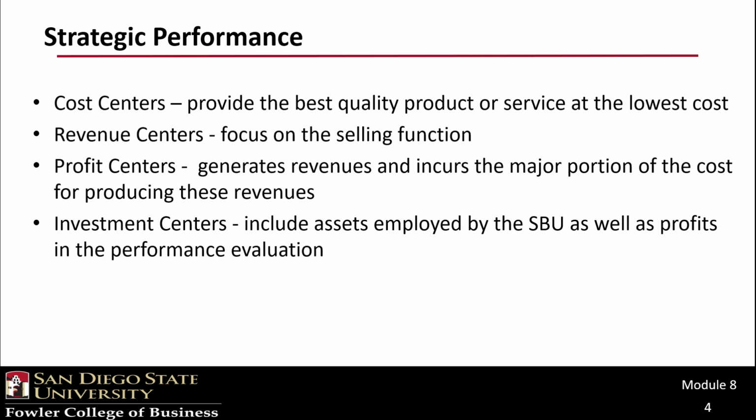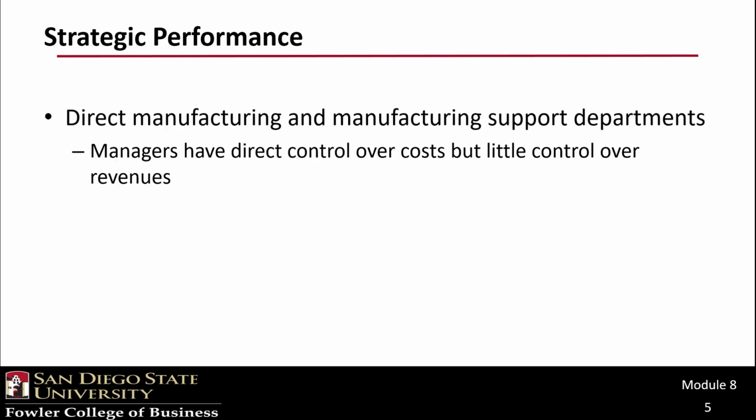Profit centers are when a strategic business unit both generates revenue and incurs the major portion of the cost for producing those revenues. Now it's a profit center. Investment centers are basically where assets are employed by the strategic business unit, and hopefully that generates some profits that can be evaluated for performance. So direct manufacturing and manufacturing support departments are often evaluated as cost centers, since the managers have significant direct control over costs, but generally do not have a lot of control over revenues or decision-making for the entire facility itself.